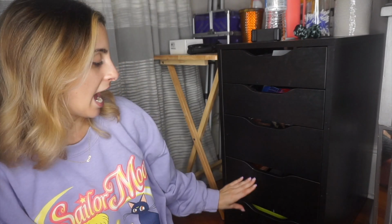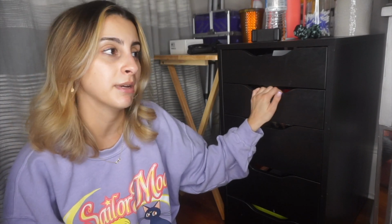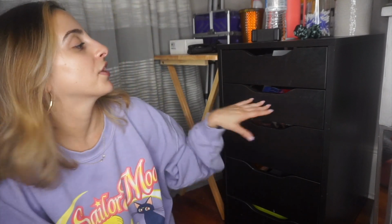So right over here I have my little Alex drawers, which is where I keep a lot of my makeup, but a lot of makeup that I don't use every day. My everyday makeup is pretty much in my vanity, and then this is just leftovers or stuff that won't fit in my vanity. So that's what's over here.